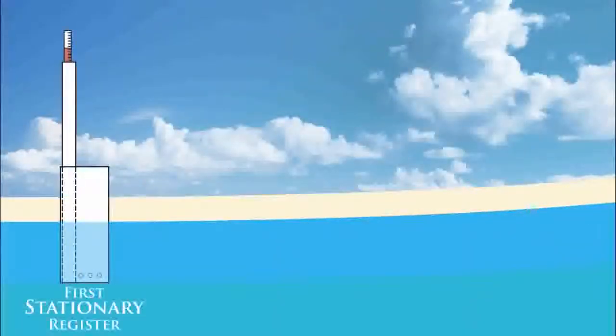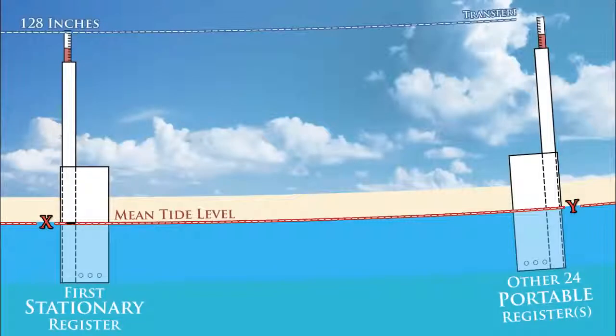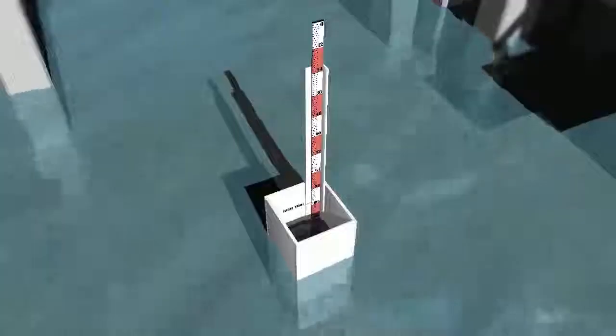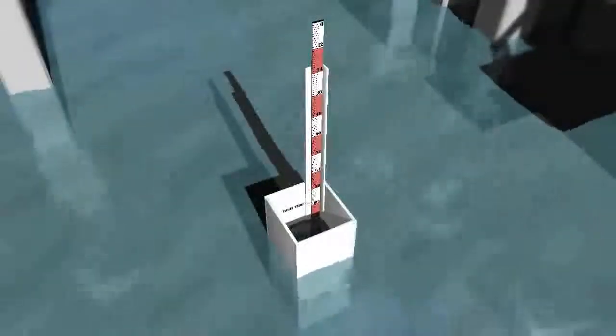To illustrate this process, we have the staffs on both the initial station register and any given portable register along the line. Line XY is the mean tide level, which is marked as a fixed point on staff A, the top of which is the altitude of 128 inches above mean tide level, which also is transferred to the beach. They were then able to easily record the same vertical altitude regardless of the fluctuating tides.